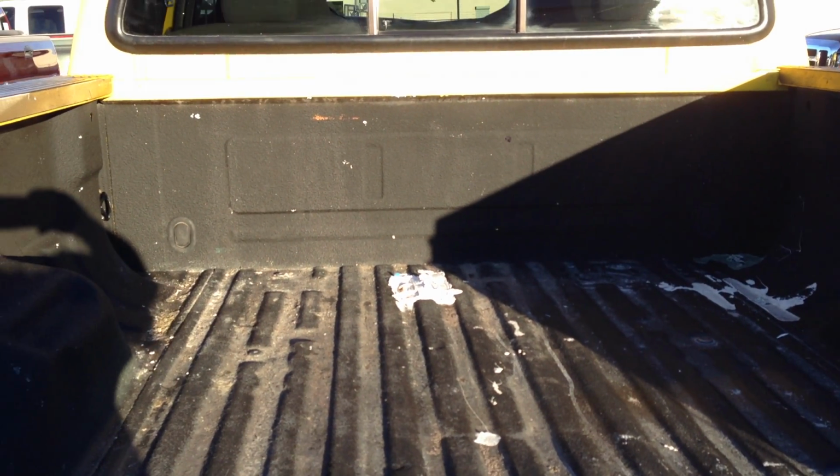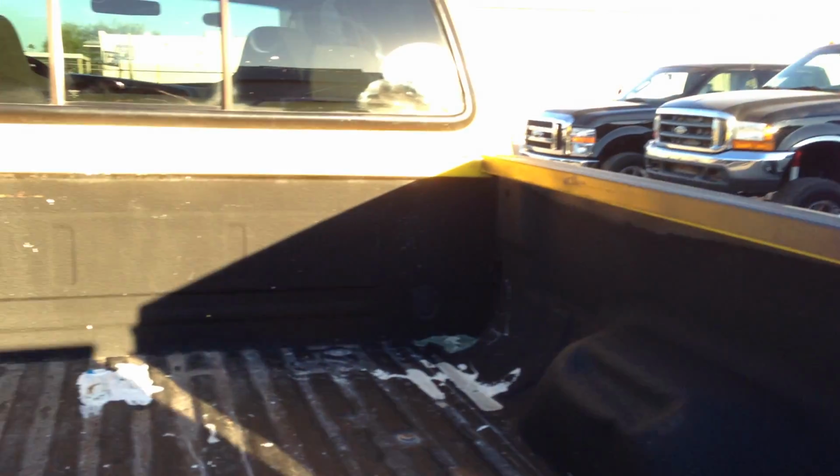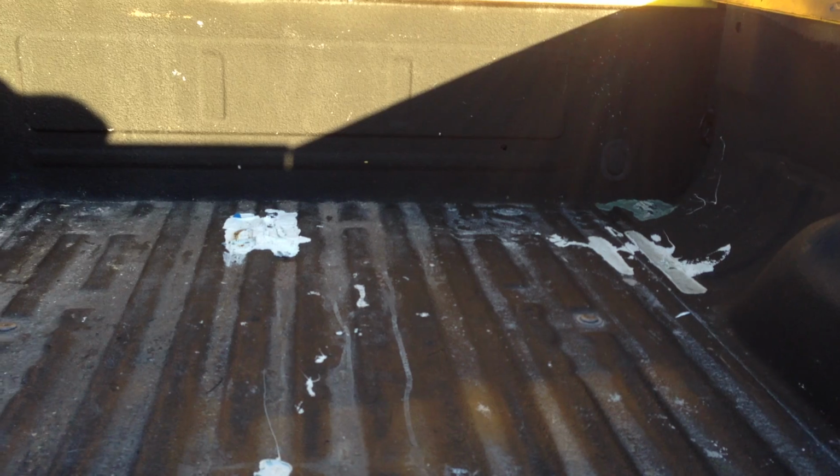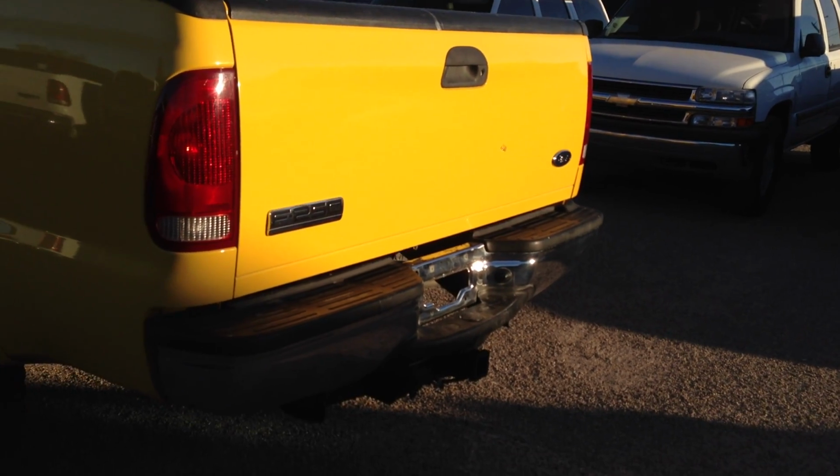There's a clue. He was a painter, or he did have a bucket of paint here one time that decided to spill in his bed liner. Looks to me like our detail shop didn't want to spend a couple minutes chipping paint off and then getting some black spray paint out, cleaning that up, which is a little disappointing. Your tow package.